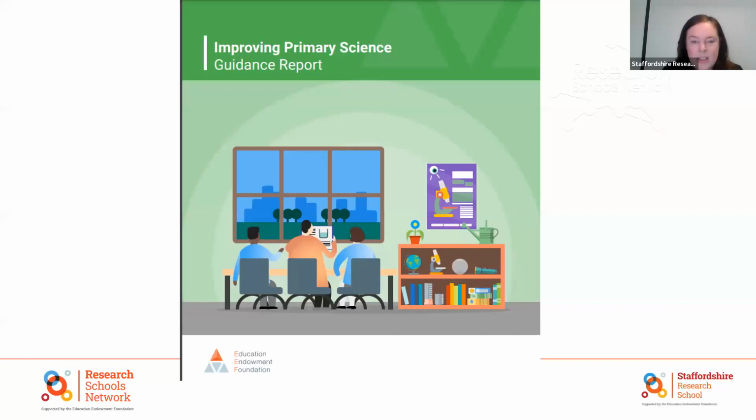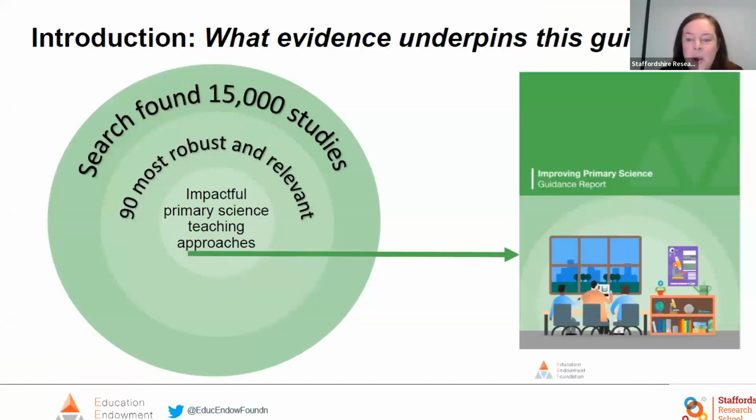So it looks like this. Improving Primary Science Guidance Report. It's taken from a range of fantastic evidence. They found 15,000 studies around the teaching of science.